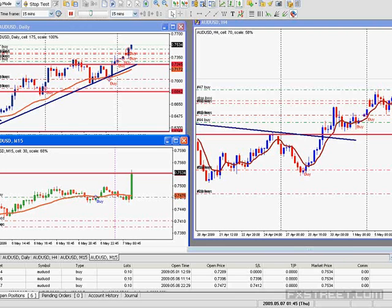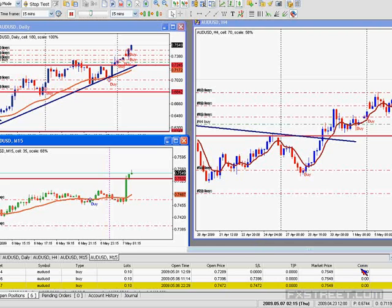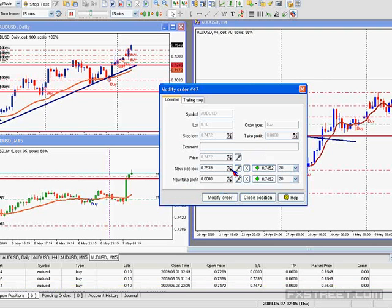Okay, the spot trade is over, so what do you do with your stop? You take your stop loss and you put it right underneath price. Okay? You're effectively exiting the trade, aren't you? All right, and we let it go.